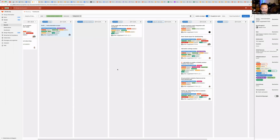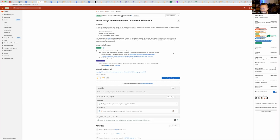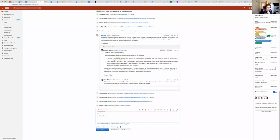Awesome. So we've got two resident designers for now then. Very cool. I think track usage with new tracker internal handbook. I think we're all aware this is just dependent on the infrastructure production change request. I've tried to assign this to Rob since he's the one that put the merge request together, but we can go ahead and do that now. But yeah, sign away. Cool.